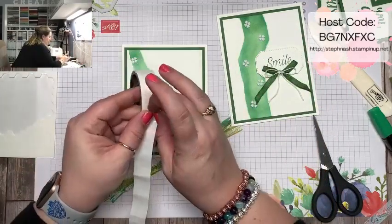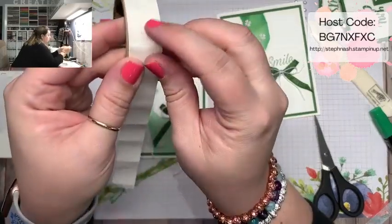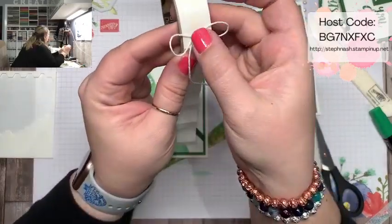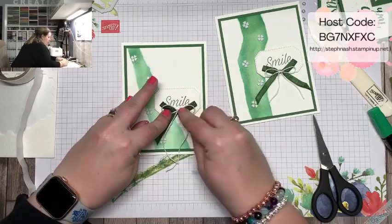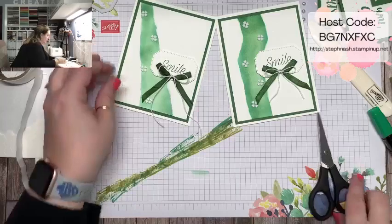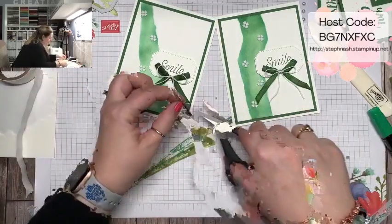We're going to use another glue dot here, and you can see I'm just kind of rolling it because it's pretty big. So then we're going to use that on our baker's twine before we pull it off the backing, and we're going to stick that right in the center of our green bow that we just created in the knot there. Give it a push, and then again trim your tails to the desired length.